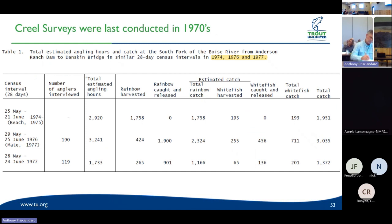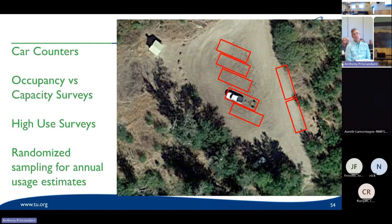The last creel surveys that were done by Fish and Game, the official full-on creel surveys, were done back in the 70s, and that was around the time that the regulations were being changed and closer to when the dam was built than now. So I know Fish and Game was looking into doing creel surveys, and that could be part of the recreation user survey as we go forward. We could also do some sort of car counters or any other option of different things, and looking for input from others as we move forward on what data could be used in that type of scenario.